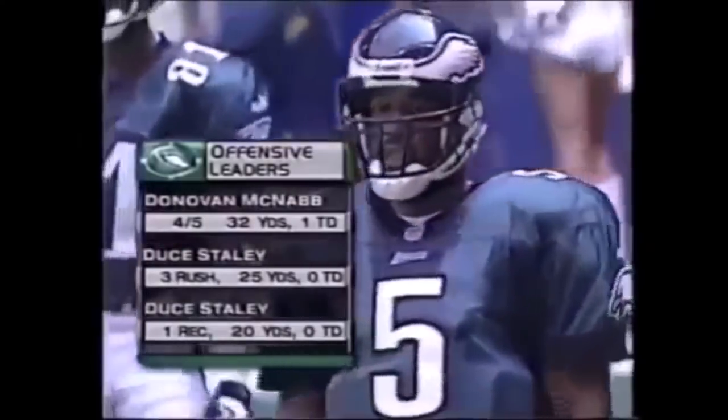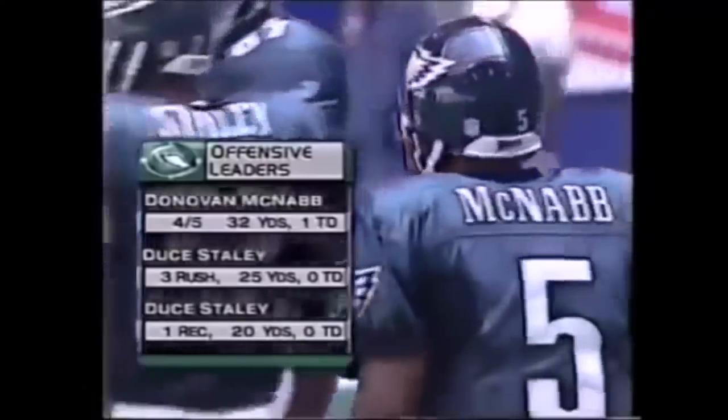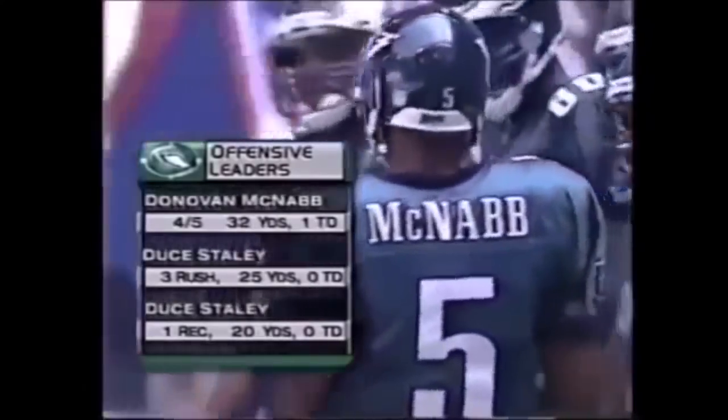We talked about how Duce Staley was the guy, 3 rushes, 25 yards. But how about Donovan McNabb? He's been 4 out of 5 for 32 yards. And, of course, he got that play pass for the touchdown.